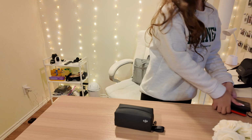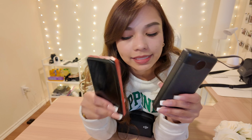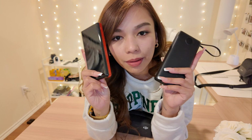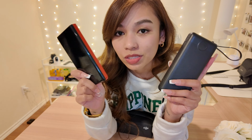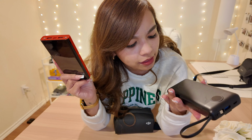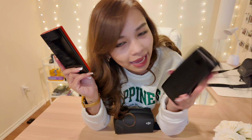I also have 2 power banks. The reason being is that I thought I lost this power bank, so I bought a new one, and then I found this, so now I have 2. So we're just gonna bring both of them. I'm probably going to give this one to my mom. This one has a bigger capacity anyway. I think it's 20,000 milliamp per hour.